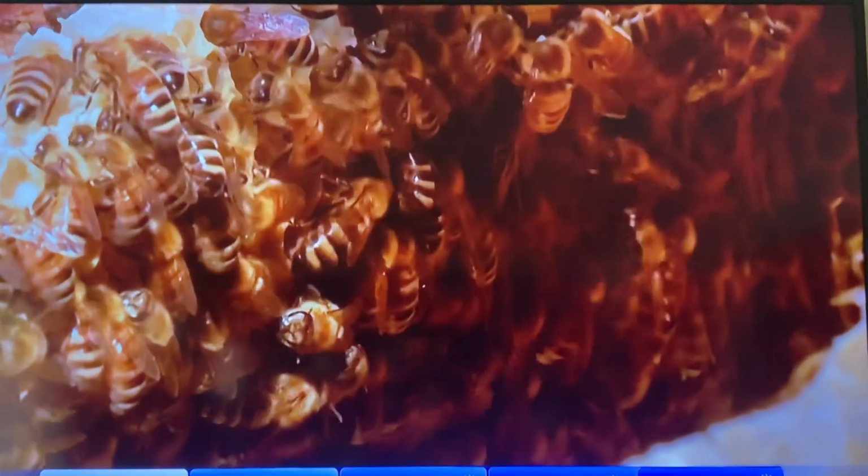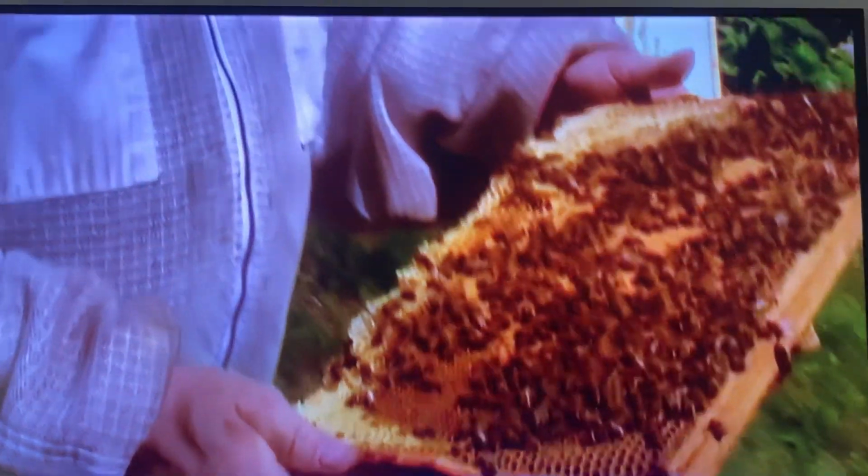Each frame tells you a story, and some people look at it and they just read the part of the story that's the punchline, honey. But in this case, I'm looking to read what's happening. What are they doing? Why are they doing it? Are there eggs? Is there larvae? Is there protein? And so each frame is a storybook. And I open the hive and look at the storybook.